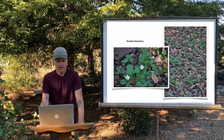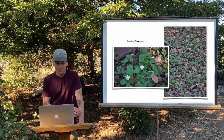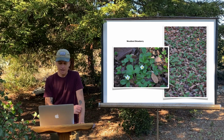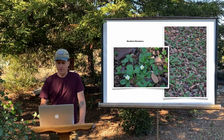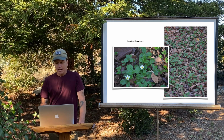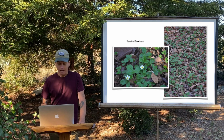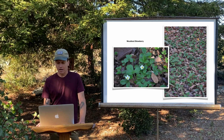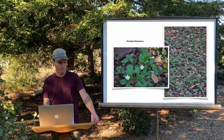It does provide an edible berry after it blooms. The blooms tend to pop up around winter time, and then you're going to have a strawberry. The fruit's a lot smaller, but they are tasty. I enjoy them when I'm out doing maintenance practices and things like that. I'll eat a few in the ground. A lot of times I'll leave them for whatever wildlife is around to enjoy them in the landscape.